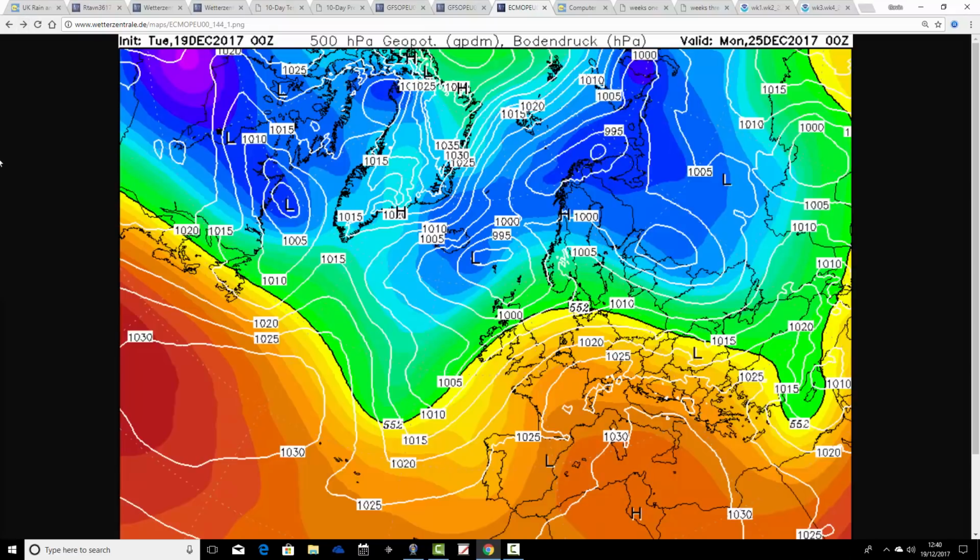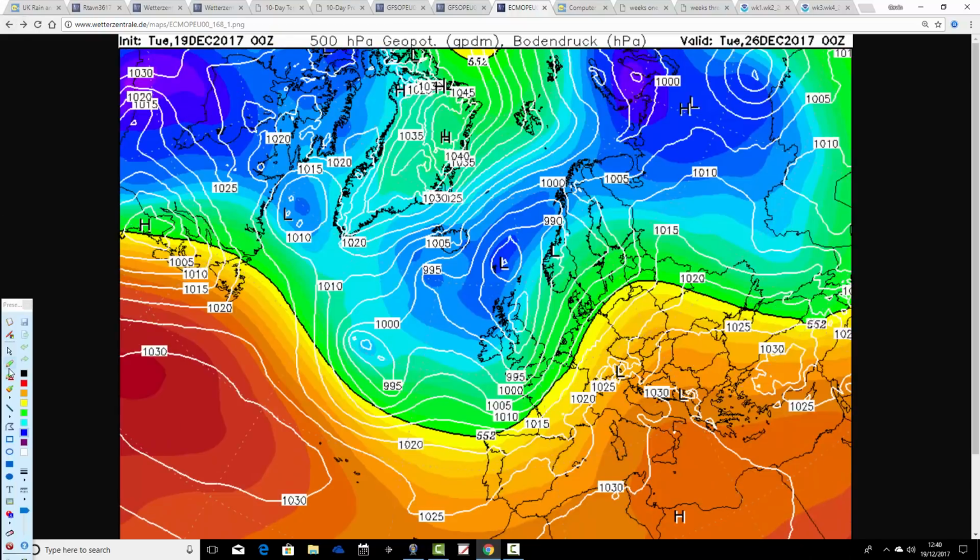This is how things are looking by midnight on Christmas Day with the ECMWF. Again, the weather front is around here, so again, there is a delay in getting that weather front down across the country. By Boxing Day, we find that the weather front is through here, so it still hasn't cleared the country, even at midnight on Christmas night to Boxing Day. The weather front is still through there, wet on that side of the front, of course, and then turning colder on this side of the front, which may lead to the chance of something a bit wintry happening through this central swathe of the country.